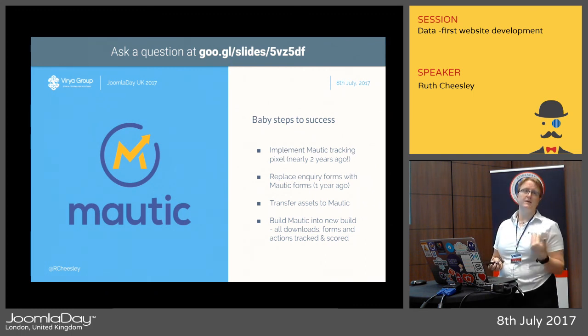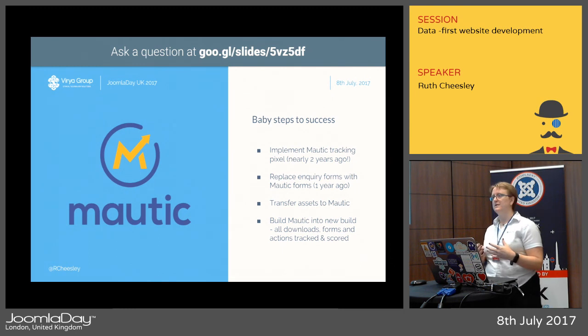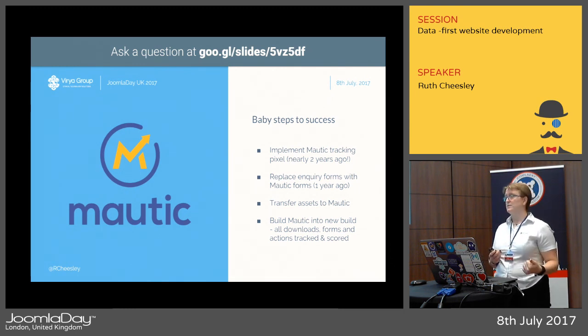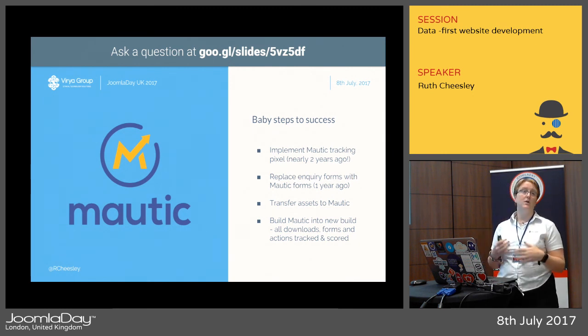Just recently, we won the contract for a new design and build. So the new website is what you'll see on there now. At that point, we transferred all these 73 assets up to Mautic, so they can all be tracked and we can associate that to a user's profile. When we built the new website, it had Mautic fully built in. We tracked all the downloads, all the form submissions, and all the actions on the website. That allowed them to see a lot more about what people were interested in.